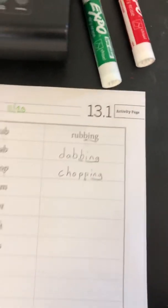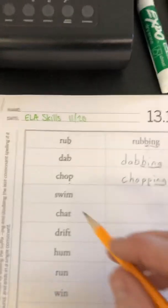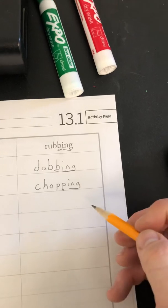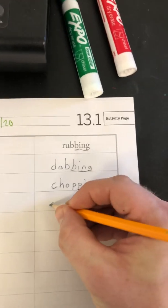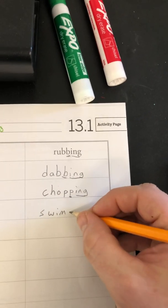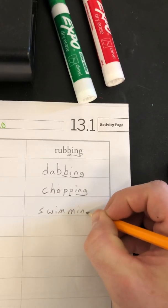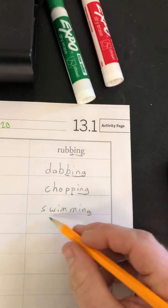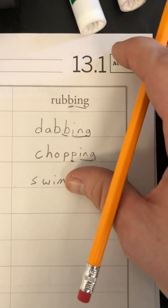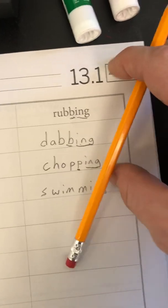I'm just trying to help you out, okay? So swim, right? We'd write swim, add the M, and then add an ing. So it will go from swim, okay, to swimming, okay? So it went from swim, okay, S-W-I-M, swim, to swimming. Swimming, okay, guys? So that's 13.1.